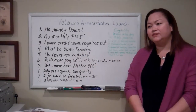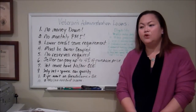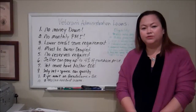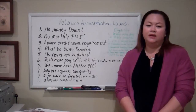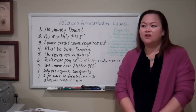The other thing that's different with VA is they require a leftover residual income. So for example, on the West Coast with a household of 4, you'd have to have at least $1,000 a month left over in income to pay for your expenses. So I think these are everything that's covered on a VA.